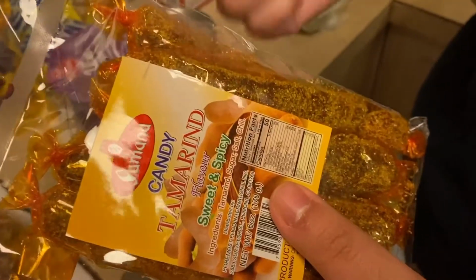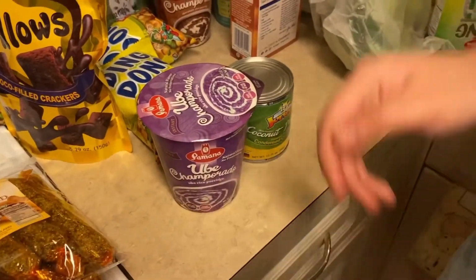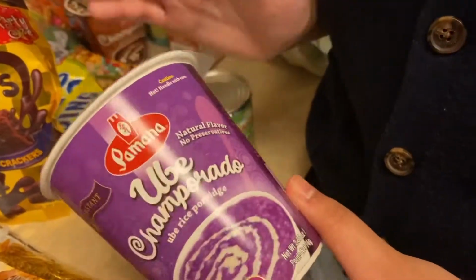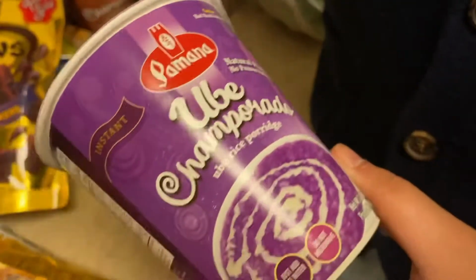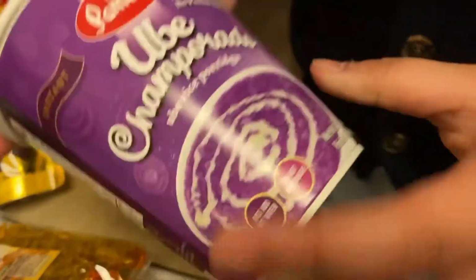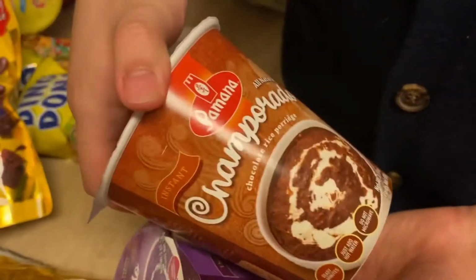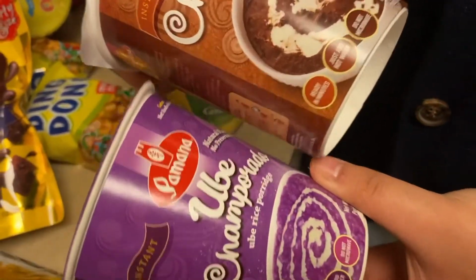So we have this tamarind candy that we would always eat when we were younger. I really like these. It's pretty good. And then we have champurrado, but it's ube flavored. So it's a rice porridge, but it's sweet. And we have another one, which is a chocolate one. So I used to eat these ones a lot.